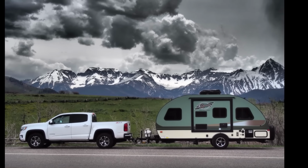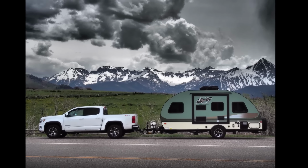Now, I had made the stupid mistake of getting the 5-foot bed with that Colorado, which meant that I could not tow a travel trailer and have a motorcycle, because with the tailgate all the way down, it would really interfere with the hitch of the travel trailer. Also, when having a lot of weight in the bed and also towing a travel trailer, the V6 engine of the Colorado felt a little bit strained.